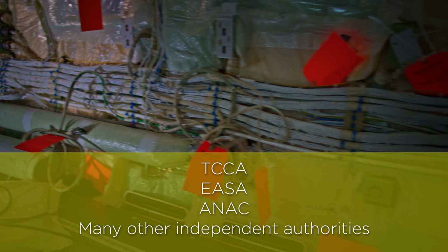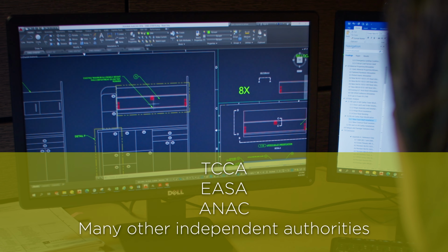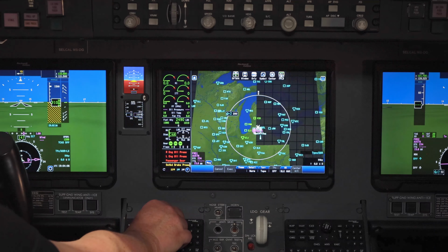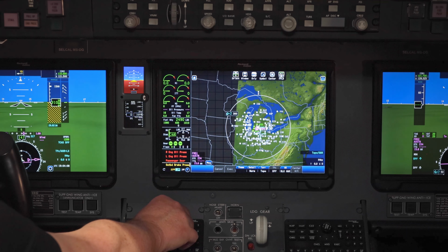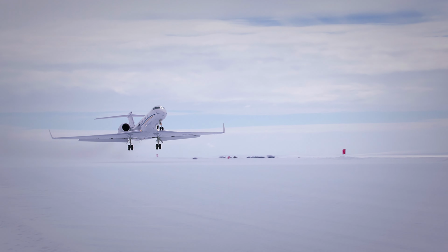Our services are further expanded to include support for aircraft registered with international civil aviation authorities. During times of critical, casual, or remote location needs, Duncan Aviation is nearby to keep you flying.